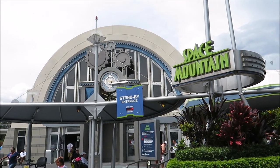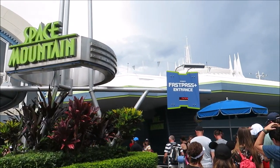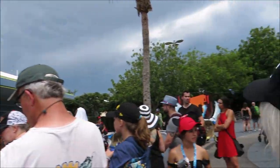Well, we've completed a full lap. Started at Adventureland, went to Frontierland, Liberty Square, Fantasyland, and now we're in Tomorrowland. So let's do something here. Space Mountain? Space Mountain. Buzz. Space Mountain it is. 80 minute wait, but we have a fast pass. And then we'll do Buzz, okay? We'll do Buzz Lightyear after Space Mountain. Okay, is that reassuring? Yes, assuring. It's going to be okay.